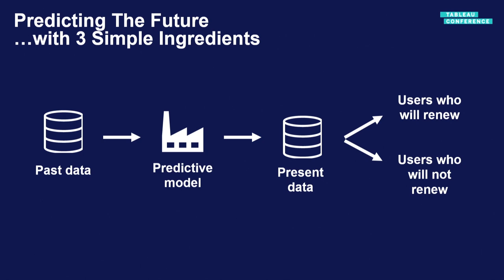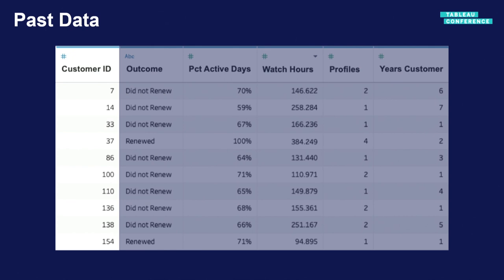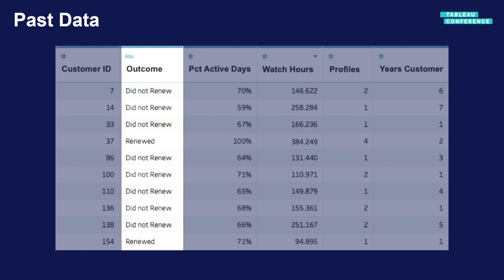First, we'll look at data from the past. These are the users who have already done the thing we want to predict. So we have a customer ID representing who we're talking about. We have the outcome that they took. Did they renew that subscription or did they not renew that subscription? The model is going to look for differences between these two groups of people.